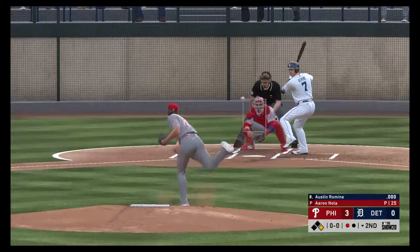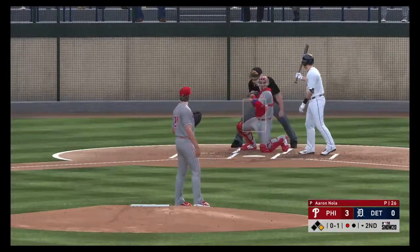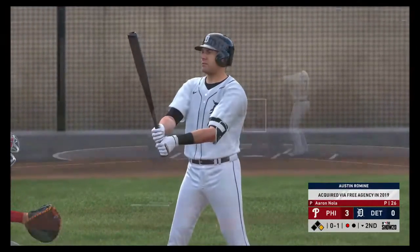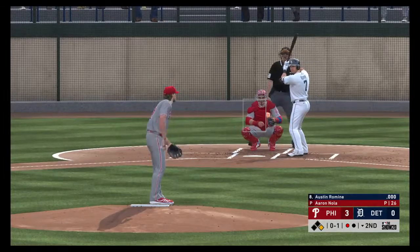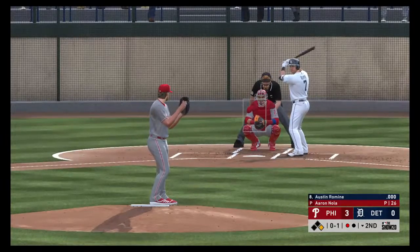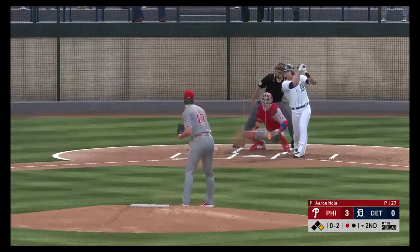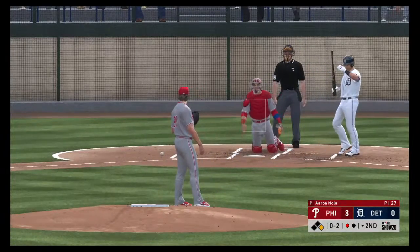From the belt, kicks and deals. Couldn't quite hold back that time as the changeup fooled him for strike 1. Runners on first with 1 down. Barely able to make contact. Down 0-2 now.